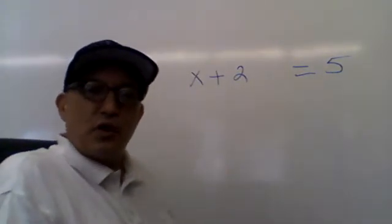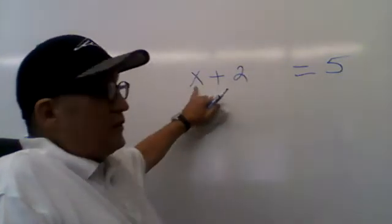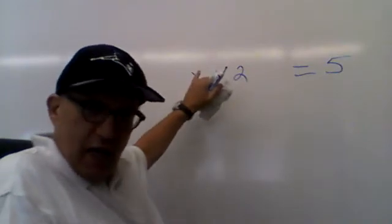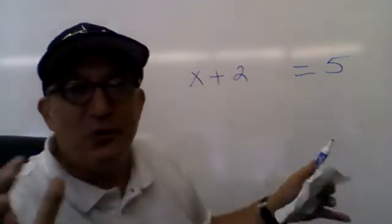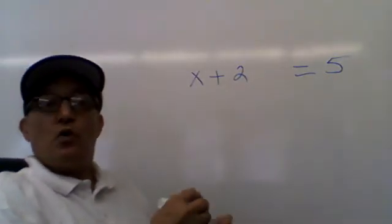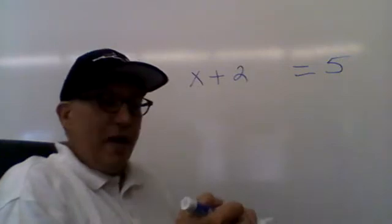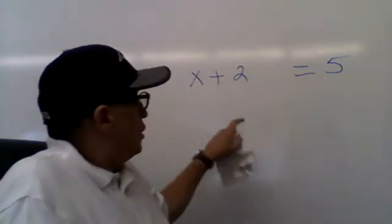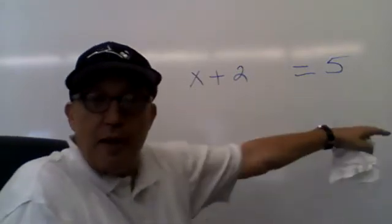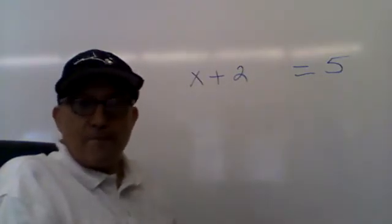You could put this into words the following way. What plus 2 equals 5? The x here is a number. It is a number, but at this point it's unknown. Well, we know it's 3, but pretend that we don't know what it is. To solve an algebra equation, we make an assumption. The assumption is there is a number we can put where the x is to make a true statement, and then we have to go about finding that number. Okay?